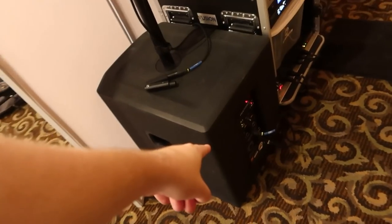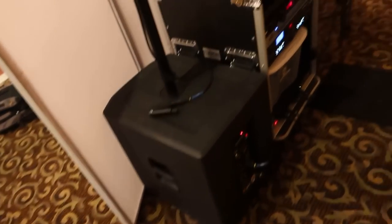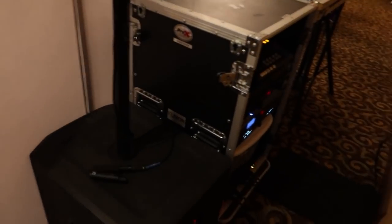Very squished together. I'm not a fan of doing that, but that's how it worked out. And then sub-wise, we're only rocking one sub tonight, a JBL PRX 715 XLF. Normally, you guys know I run two. This room does not need two subs. This sub will be plenty for the night.